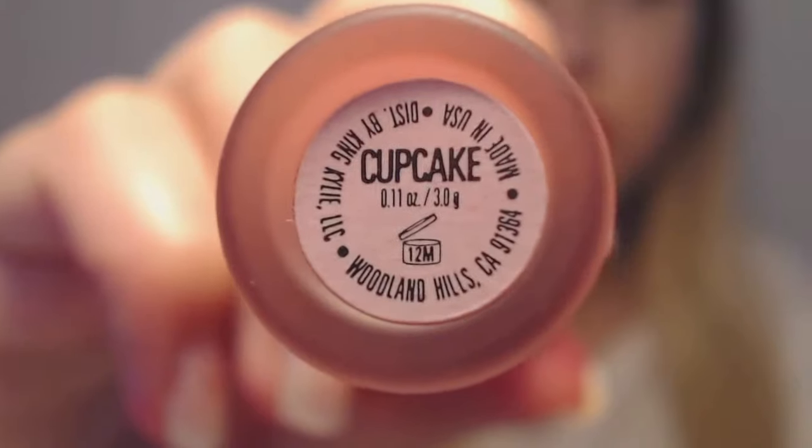So they're just so sticky and like your lips stick together and it doesn't stay. It like goes all over your teeth. They're not nice at all.